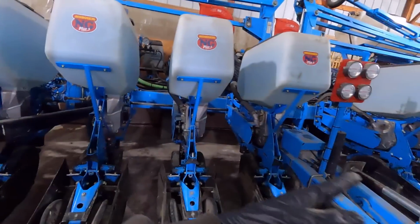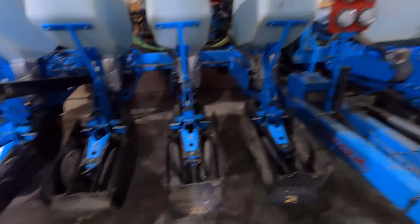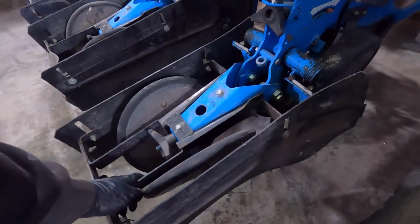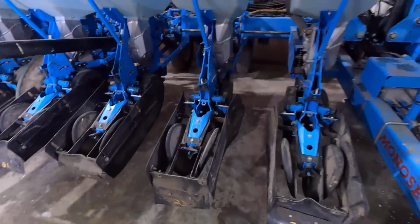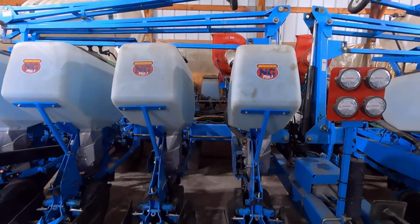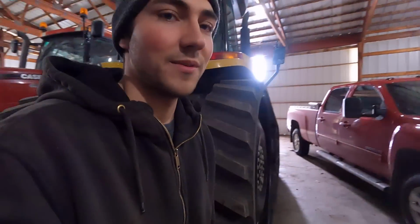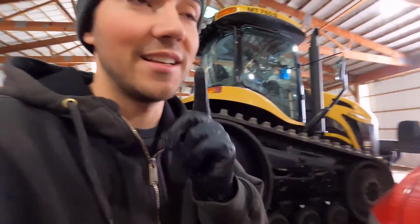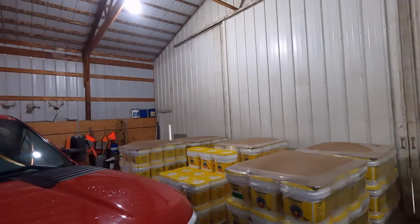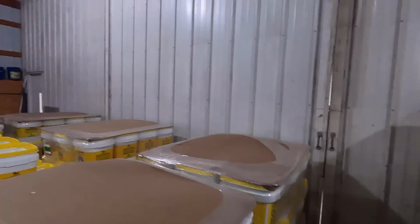These got all beet seed plates in them, fixed anything that was broken, gave it a good service. These are kind of a homemade deal called windshields, because beet seed's so small, sometimes the wind will mess with it down there, so that's why we got those on this one. As far as planters go, we're ready to go. Still got a little bit of tillage stuff to do, but not too much in all honesty. But we did get a nice delivery. We got our beet seed delivered, so we are ready for when the fields are ready.